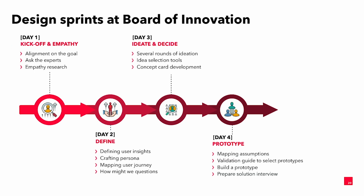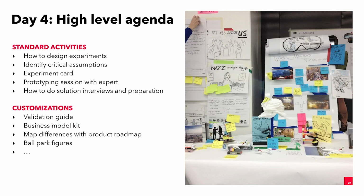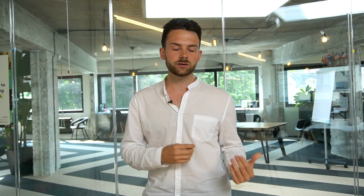Starting from that final idea, on day 4 we implement the lean startup methodology of mapping assumptions and designing experiments. So we start the day by introducing how you design experiments, what the major risks of this idea are, and what can really make it fail. We map all that and we design experiments based on that. Our prototyper, or the prototyper at the client side, will help the team build the prototype. And in the meantime, we focus on preparing how you do solution testing the day afterwards.